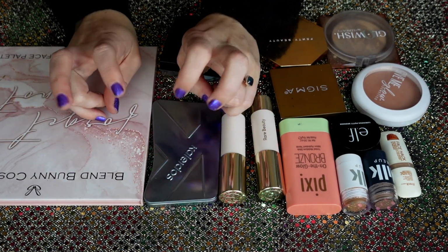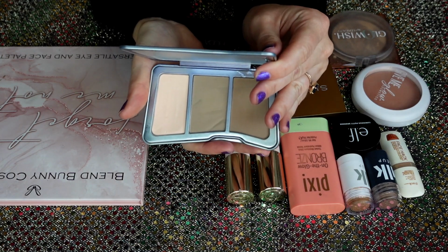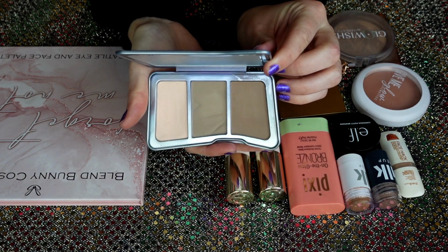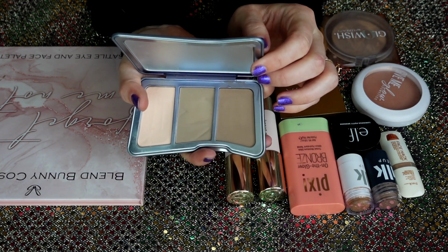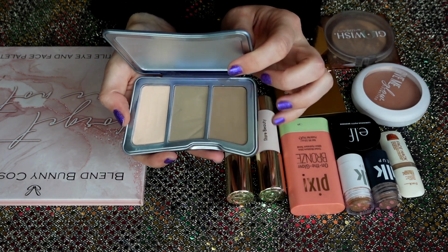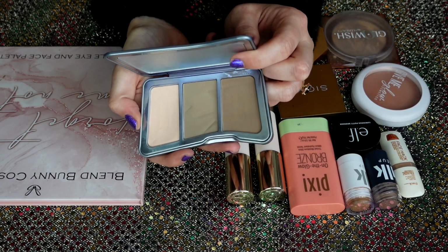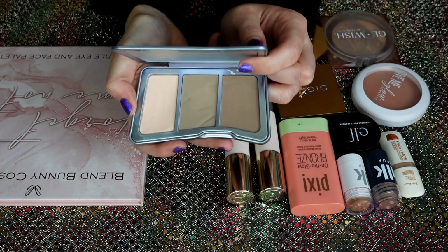Then my only other 2 palettes are this one, the Kaleidos contour palette in the shade Fair. I do like this. I also really did like this as an under eye setting powder for a while. I went through my full single of this and then I still had some of this left. But do I want to keep it?